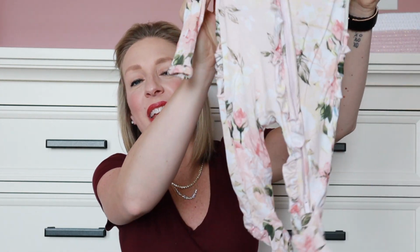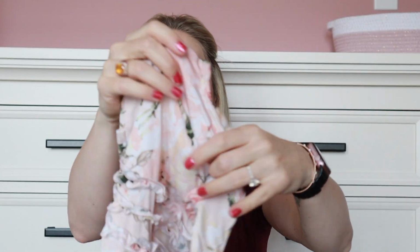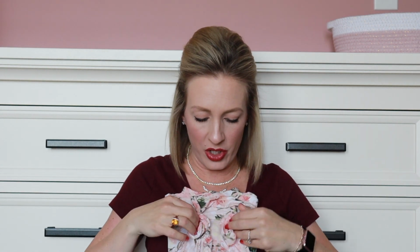So I have a swaddle for her and then I have, oh my God, I can't even stand it, the little onesie. These clothes are so small. It's so crazy. And there's ruffles all down the front. And then there's little ruffles on the back as well. So this is her little outfit for the pictures. And then there is a matching headband that goes with that. And then there's the matching robe for me. So this I loved. We did last time and they turned out so cute.